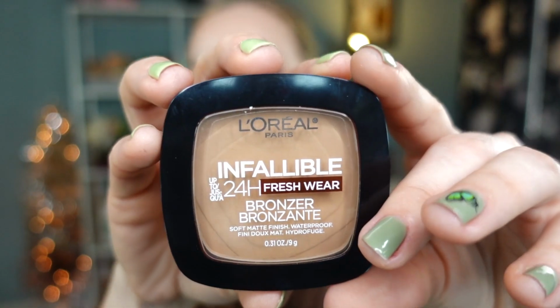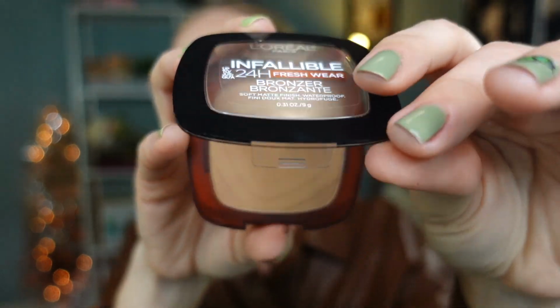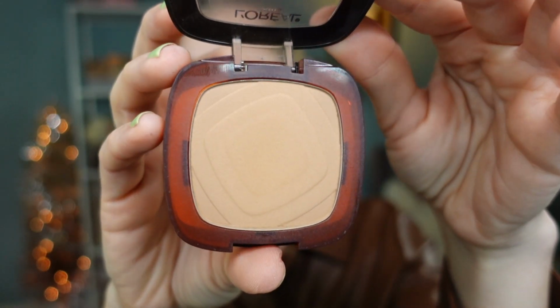The next absolutely beautiful formula of a powder bronzer that I discovered this year was this Infallible bronzer from L'Oreal, and I picked up mine in the shade 250 Light. It is a really nice soft formula that blends really easily, builds up really easily. This wears really well throughout the day without fading. This also provides a smoothing effect.